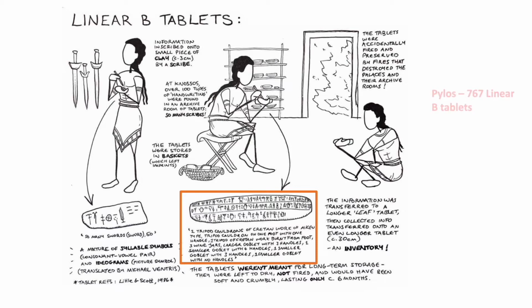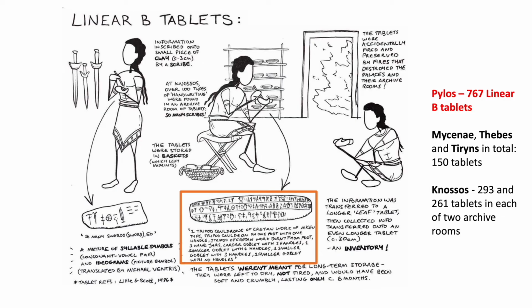Just a few facts here. At Pylos, 767 Linear B tablets were actually found, which compares to Mycenae, Thebes and Tiryns, only 150 tablets in total, and at Knossos only 293 and 261 tablets in each of 2 archive rooms. So Pylos is truly famous for its excellent bookkeeping and inventory. That's the kind of thing you'd expect the Nestor of the Iliad to be really good at.